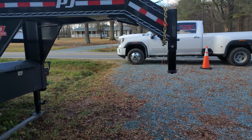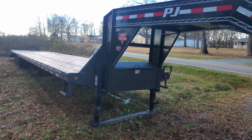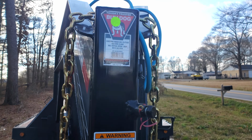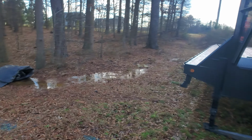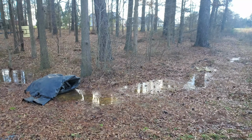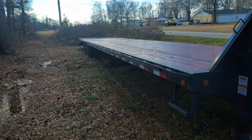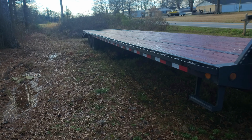And then the heavy duty gooseneck. PJ makes really quality trailers. I've had a couple of them. My pops had a couple of them. The last 40-footer that I think he had lasted him about 5 years before he still sold it for half the price.